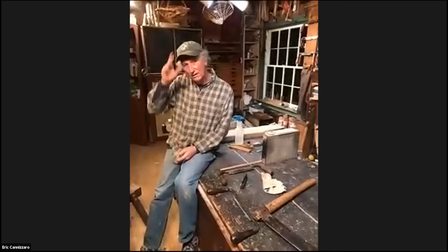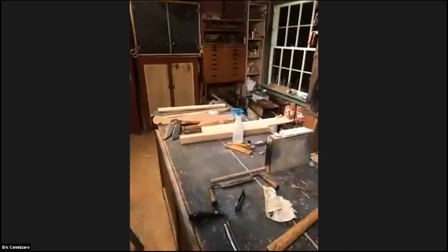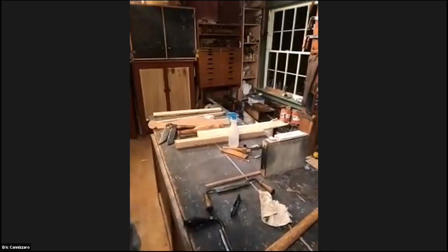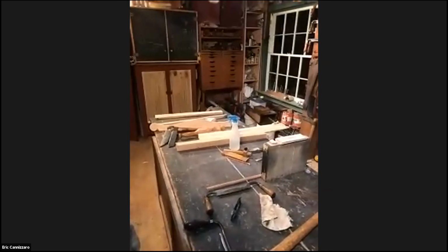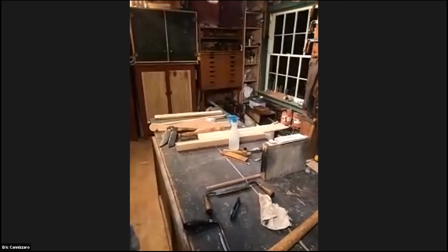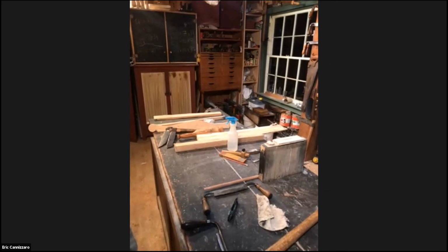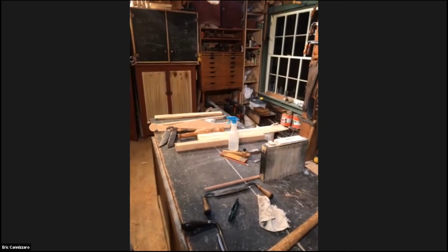Yeah, I've bought your plans for the Democratic chair, and I've been trying to develop the courage to get going with it. But one question I have is in the undercarriage where you have to do turning, is it okay to use some kiln-dried wood, like kiln-dried maple?